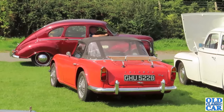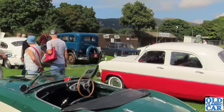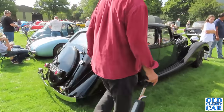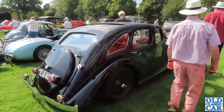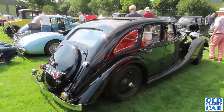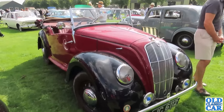Quite a fruity sounding Cortina, isn't it? Yeah, Cortina Mark II sounds low, and here's that stunning Riley. Wow. I don't think pre-war saloons get much better looking than that. It's very rakish and raffish. Yeah, and there's the Series E, the little Morris 8 Tourer that followed it in.